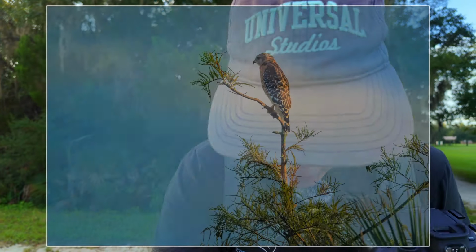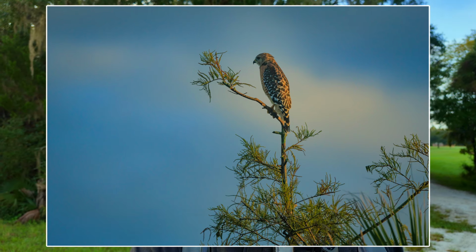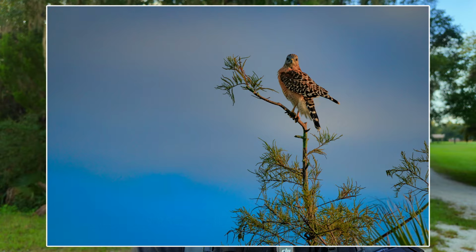So that, oh, calling again. That's a little hawk, an accipiter, probably a Cooper's or sharp-shinned. I can't really tell my little hawks apart very well, but he's cute. So I'll get a few shots of him. Compare the lenses. I think I can get closer, actually. Okay.